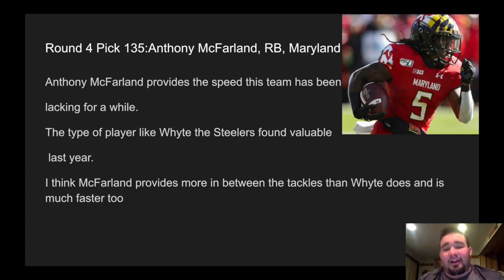He's the type of player that Kareth White was with Pittsburgh, but he was probably a more valuable piece because he actually is a better between the tackles runner. So he believes that we need another speed aspect on this team, and I wouldn't mind the pick. I actually have a buddy who lives in Baltimore who has known Anthony McFarland for a while and said he's a freak athlete. He ran a 4.44 at the combine, and he believes that speed is a definite need for the Pittsburgh Steelers this year. But that concludes his 4th round selections.